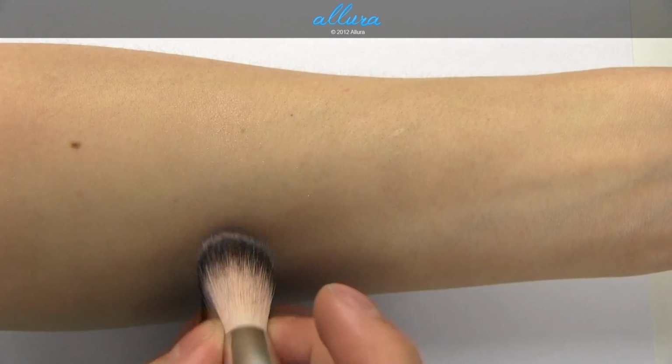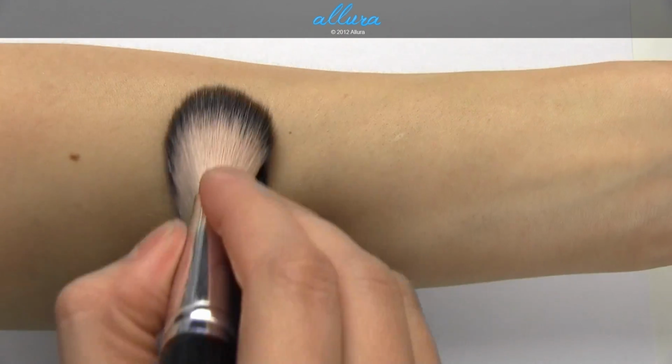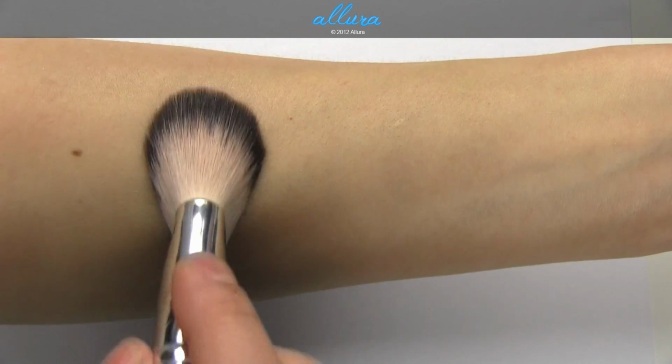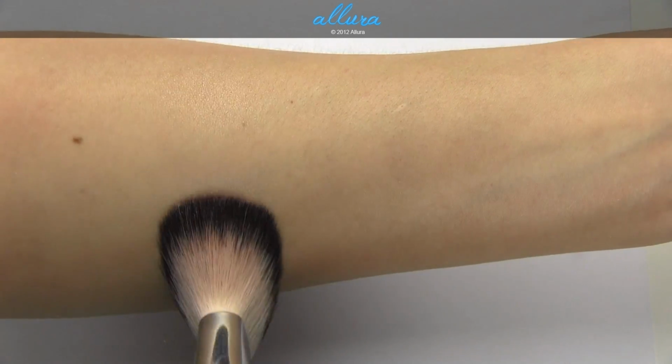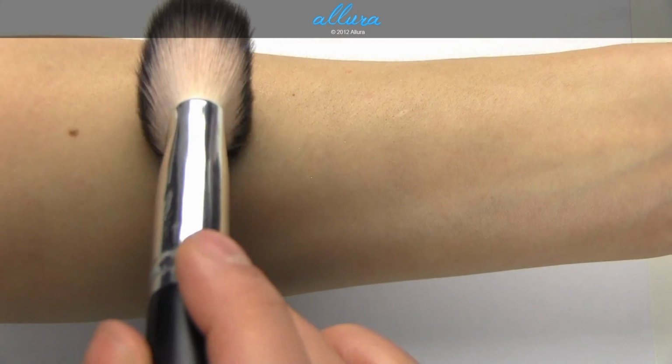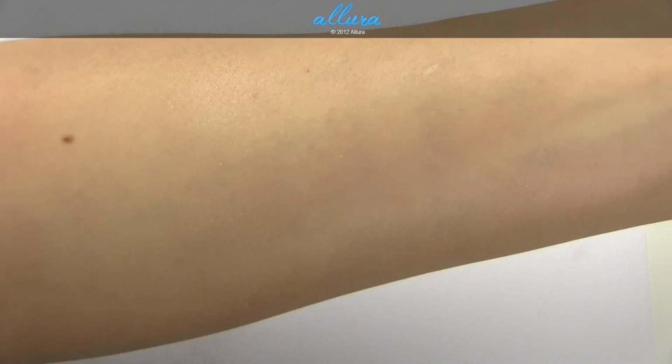Alright, applying this with an angled powder brush. This is just 1 layer. So I guess it actually is more appropriate as a highlighter, at least on this first layer. It's very finely milled, champagne colored shimmer on the skin.